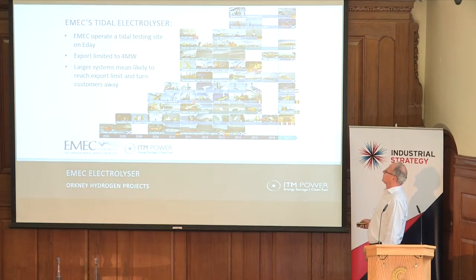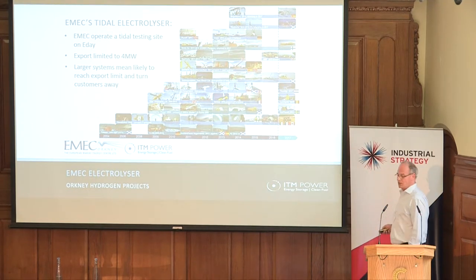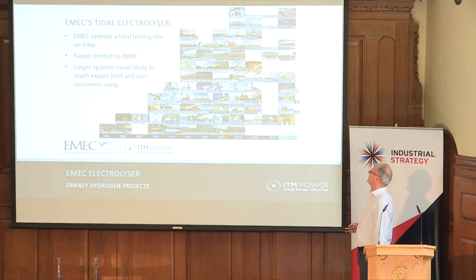This is one of the companies that's involved. It's EMEC, the European Marine Energy Centre. They have a limit of 4 megawatts of export. It's a tidal company, and they test tidal machines. Obviously, they've got fantastic tidal power up there, but the problem is they're constrained in expansion with this sort of network constraint on export to the mainland.